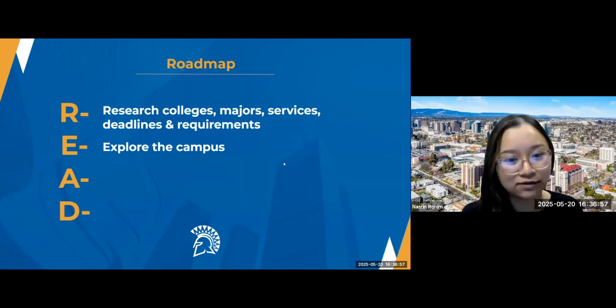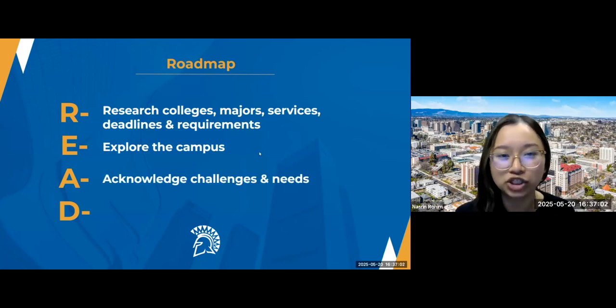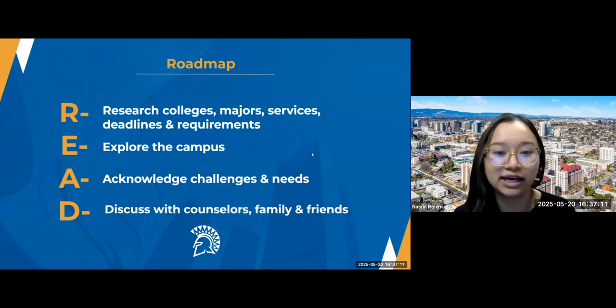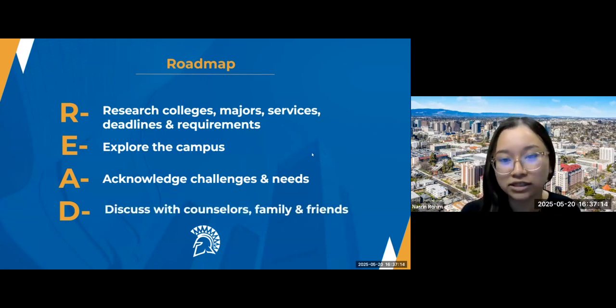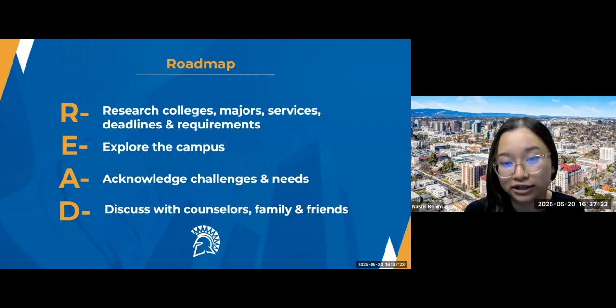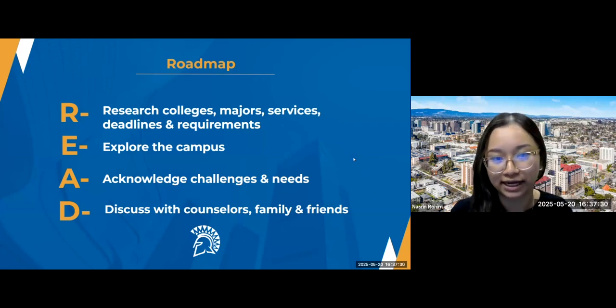The A in READ stands for acknowledging challenges and needs that you may be facing during this journey, such as financial needs, location concerns, or other responsibilities that you may have. And lastly, D is for discussing with counselors, family, or friends, speaking with your school counselor to ensure you're on track to graduate and get into college. You can also speak to pre-admissions college counselors to make sure that all requirements are met before you apply, which is one of the options we have here at San Jose State.